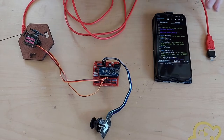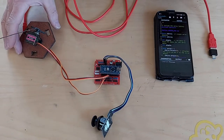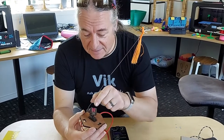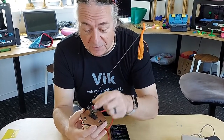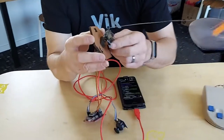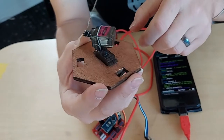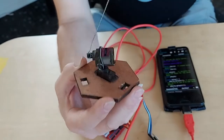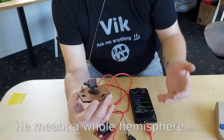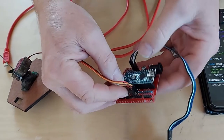This is a great example of how we can throw something together quickly in the Fab Lab. The little orange fly scaring tassel is attached to one servo, which rocks backwards and forwards, and that's strapped straight to what they call the horn of the other servo. And that allows this thing to move anywhere in half a hemisphere. And these are on 3-pin plugs.